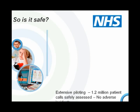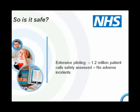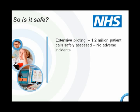NHS Pathways is clearly safe. In 4 years of piloting, over 1.2 million urgent and emergency care calls have been assessed using NHS Pathways, and there have been no adverse incidents caused as a result of the NHS Pathways assessment.